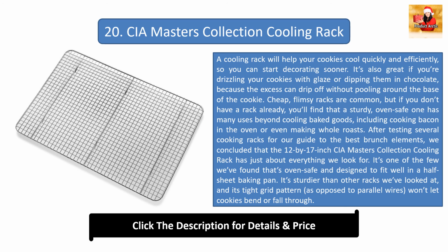20. CIA Masters Collection Cooling Rack. A cooling rack will help your cookies cool quickly and efficiently, so you can start decorating sooner. It's also great if you're drizzling your cookies with glaze or dipping them in chocolate, because the excess can drip off without pooling around the base of the cookie. Cheap, flimsy racks are common, but if you don't have a rack already, you'll find that a sturdy, oven-safe one has many uses beyond cooling baked goods, including cooking bacon in the oven or even making whole roasts.